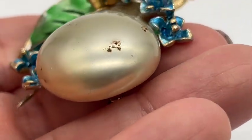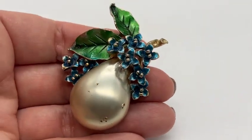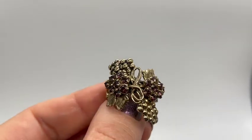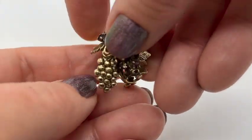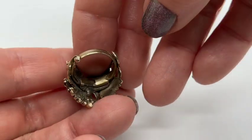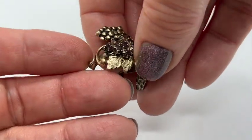Yeah, I guess you could fill those in. Darn it. Anyway, a nice piece. Just too bad about that damage. Look at this sweet little ring. It's so pretty with the purple rhinestones. Isn't that nice? Gold tone. And a little bit adjustable too. It's actually nicely made though.